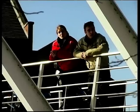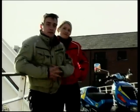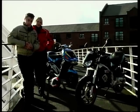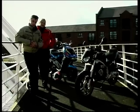But if you were 16 again, we've got two of the hottest looking machines you could ever wish to spend an afternoon on. Because whilst they might both only be a little bit diddy in the engine department with just 49cc to play with, when it comes to looks, they are both big hitters.